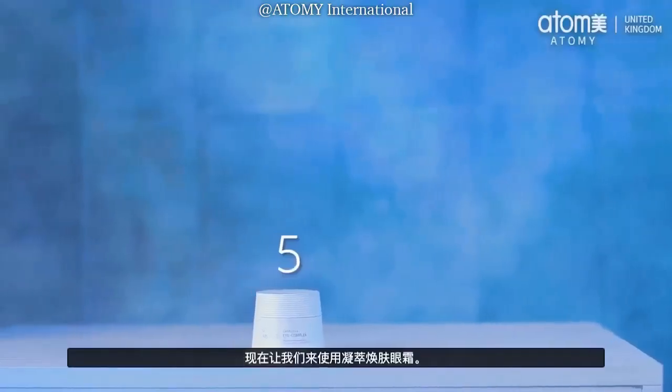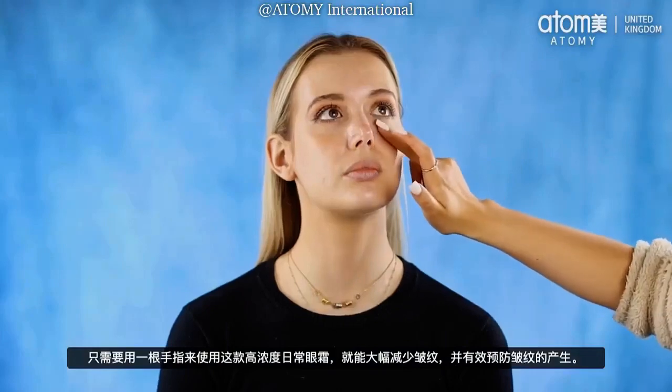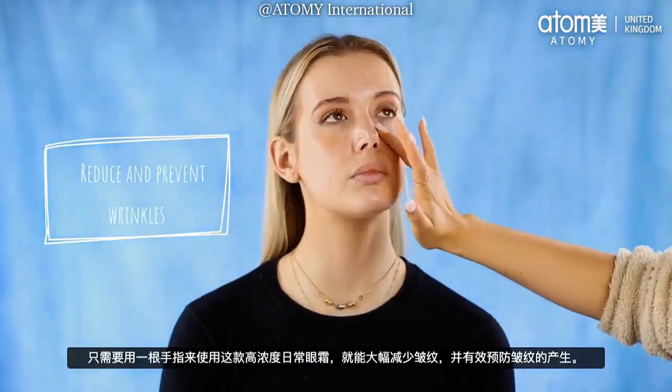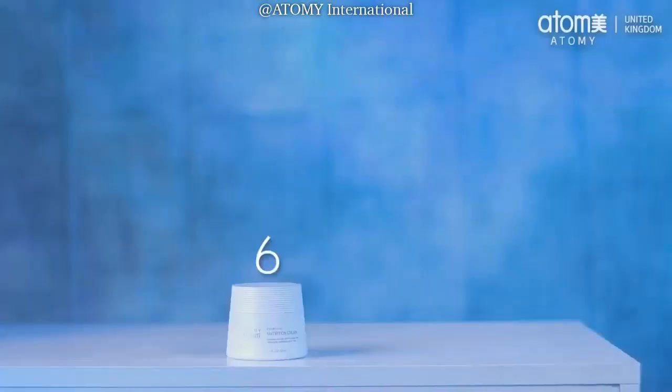Next, it's time to apply the Cell Active Eye Complex. Using one finger, apply our highly concentrated daily eye cream, which helps dramatically reduce the appearance of wrinkles and prevent future wrinkles, all whilst firming up the skin under the eyes. I use this daily, and I know that you will too.